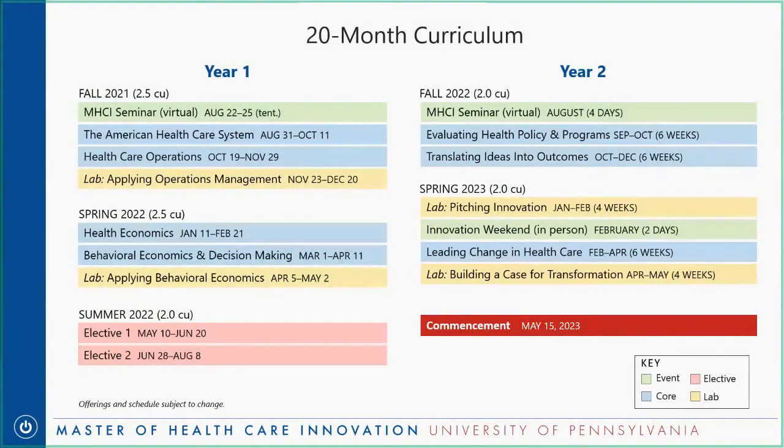Let's get a little more into the detail of the curriculum. This is a bird's eye view of what the curriculum looks like. Obviously, this shows the 20-month version of the curriculum. 20 months is the shortest amount of time you can complete the degree in. There's also a 3-year option. Sometimes students want to spread it out over 3 years, either to spread out the financial commitment or the time commitment a little bit more. But either way, you're taking the same exact courses, and it's the same exact degree requirements, just a different overall time frame.